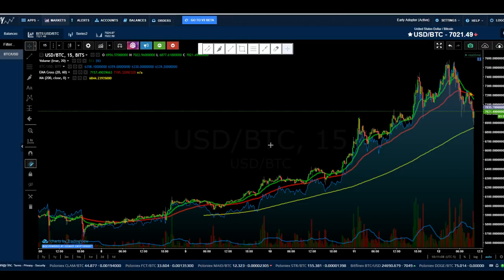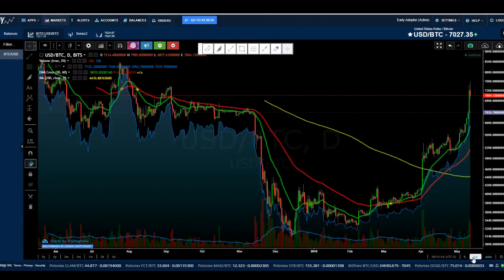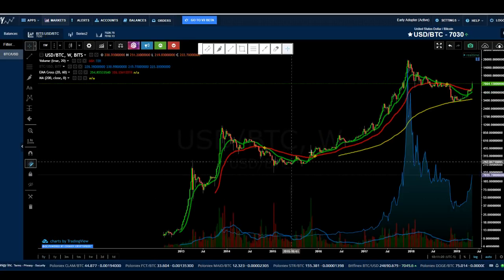We can't even imagine what the chart would look like if it's going to hit $1 million. The logarithmic chart doesn't do it for us in the long term. Even the logarithmic chart. It's crazy.